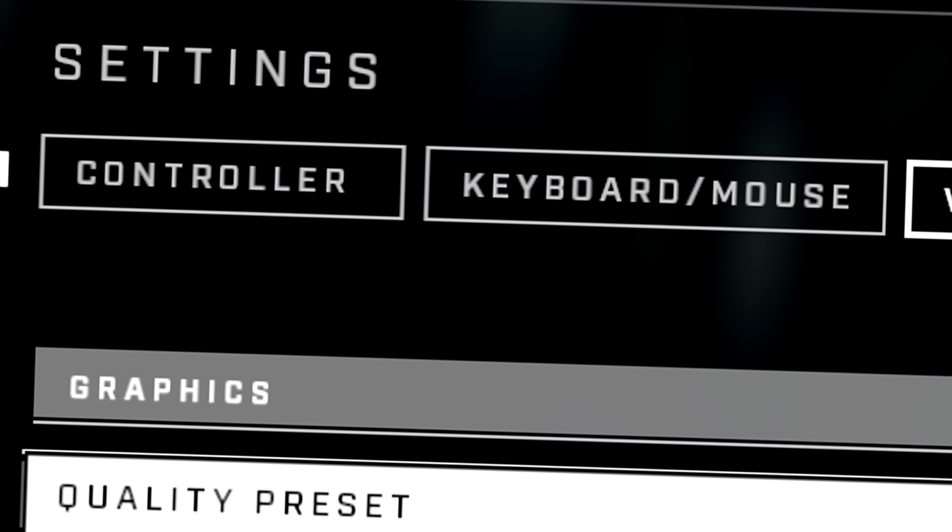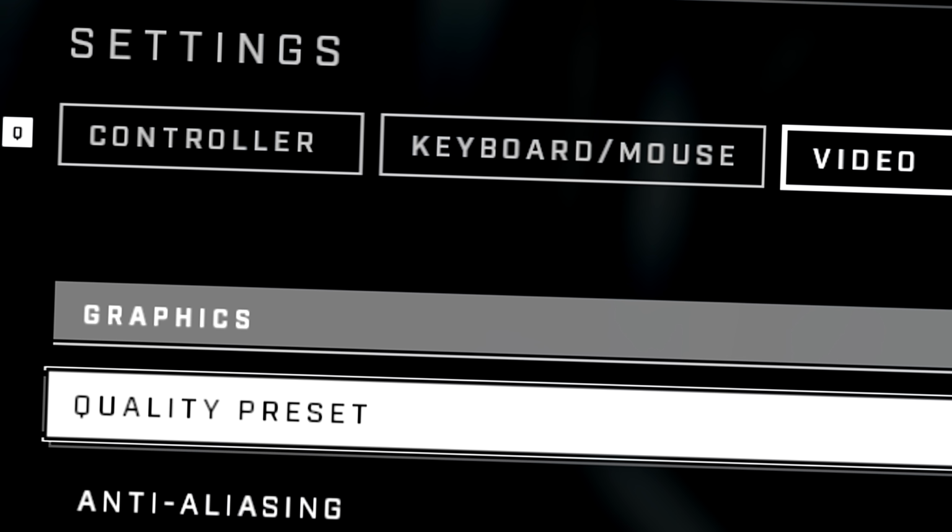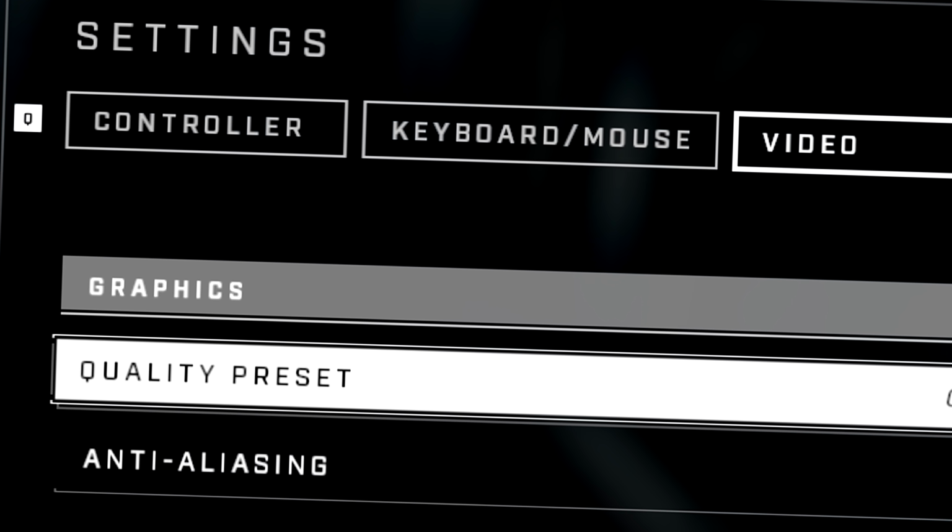It appears for ranked play, player input devices will be locked at launch. You won't see mouse players going up against controller players in ranked, at least for now.